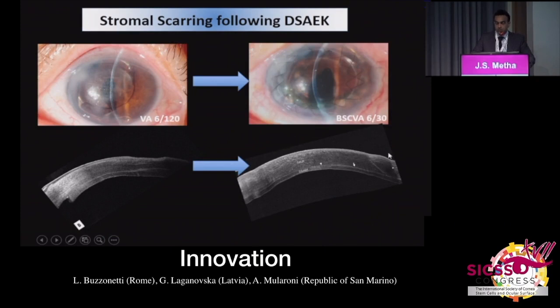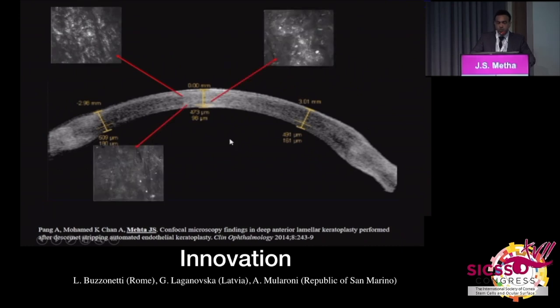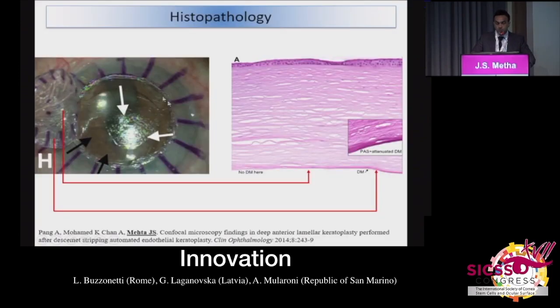When we started doing these procedures back in 2011, we wondered about the quality of the interface. So we did some scanning. This is a picture of a patient who's had a previous DALK over EK, and we did some studies using in vivo confocal microscopy to assess the level of the interface. What you'll see is that there's no actual interface scarring, because it's basically like doing a Descemet's baring DALK procedure on the DSEK, even in the area where there was previous Descemet stripping. If you look at the histology, this is an area I peeled off.